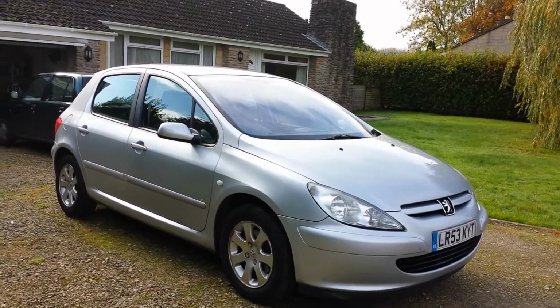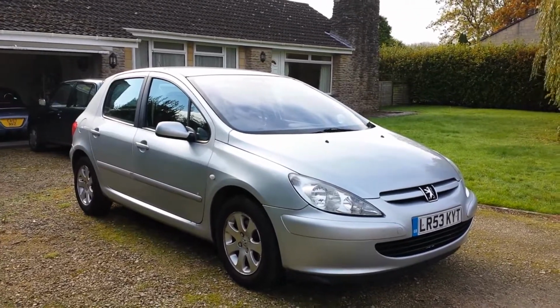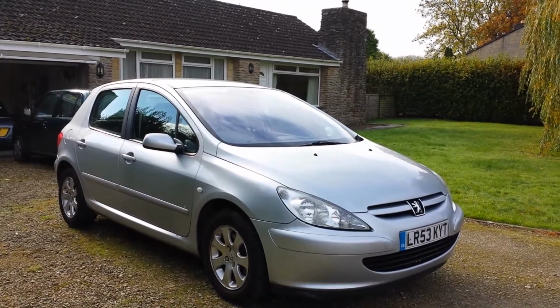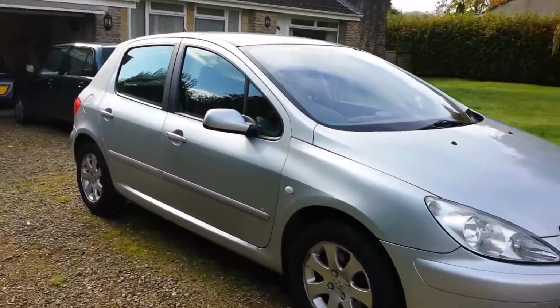Automatic, useful tool. If you've got a gammy leg, you've broken your leg, got a bad knee, you need an auto, a cheapie, here we are. If you need a winter soldier just to go round shopping and all the rest of it, keep your best thing in the garage, here we are. And with a new ticket, it's going to do the job.